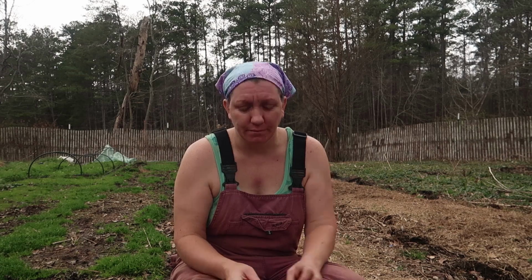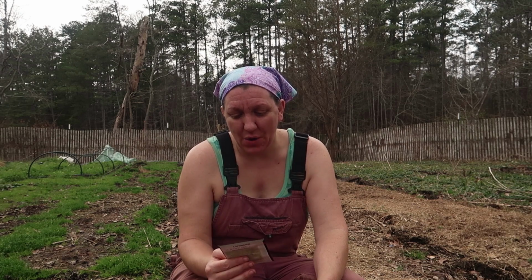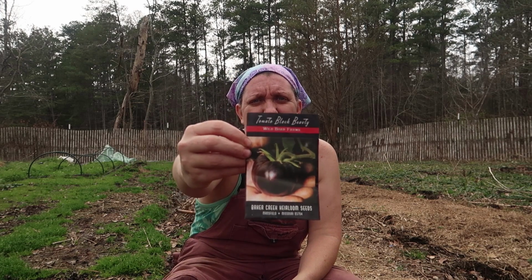And what top 5 seed list would not be complete without tomatoes? Being that I'm the tomato queen and all, kind of needs to happen. So my last 2 are both tomatoes. I could not choose. So let's start with this one. This is Tomato Black Beauty from Wild Boar Farms. And I'm really excited about growing this one.